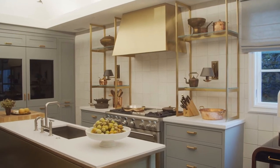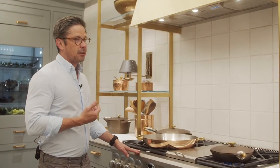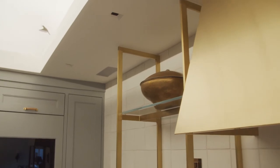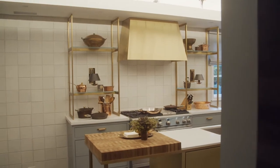It was so exciting to be able to select this piece for the space because it's custom made by Monogram. But for me as a designer, it was something that I just had to select. And it really has a handcrafted feel. And it's just something that I can just purchase through my appliance dealer.